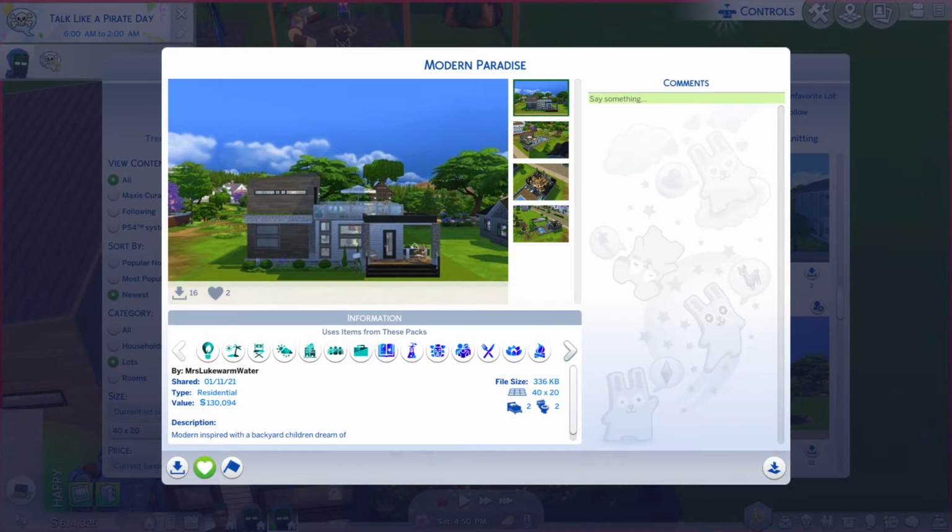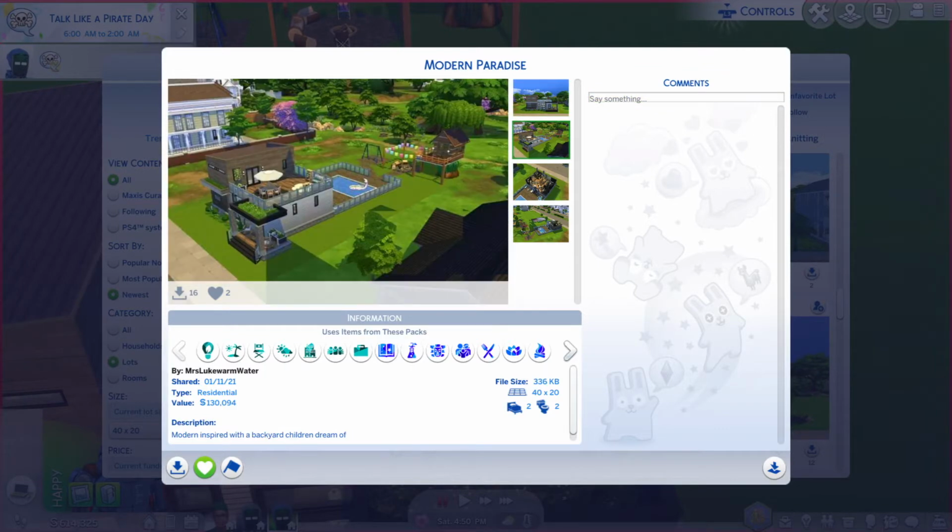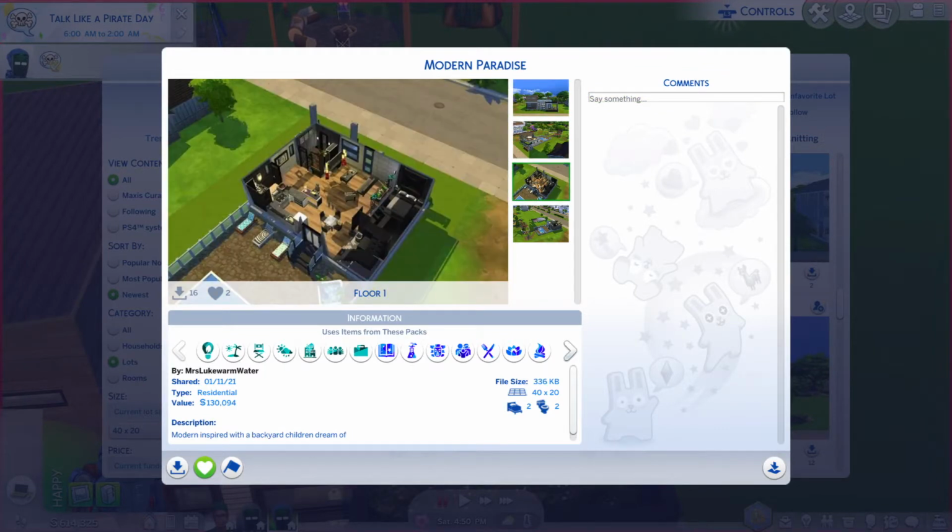This particular lot is called Modern Paradise. It's on a 40 by 20. Rare that you get to see 40 by 20, so now I've done two in a row. There ain't much right there on the description. Now let's go take a look at some of these photos, see if it does it justice or not.